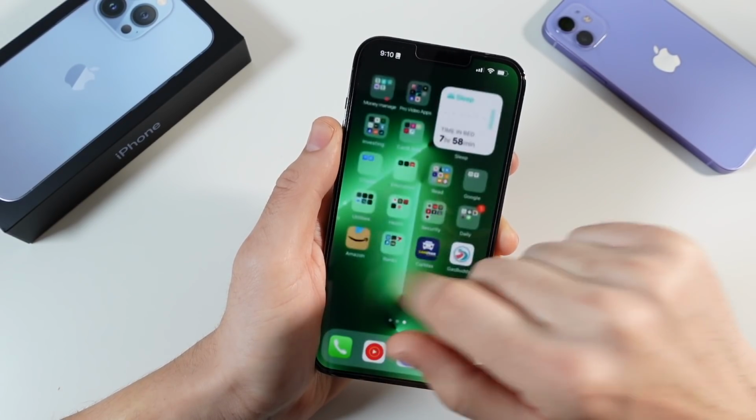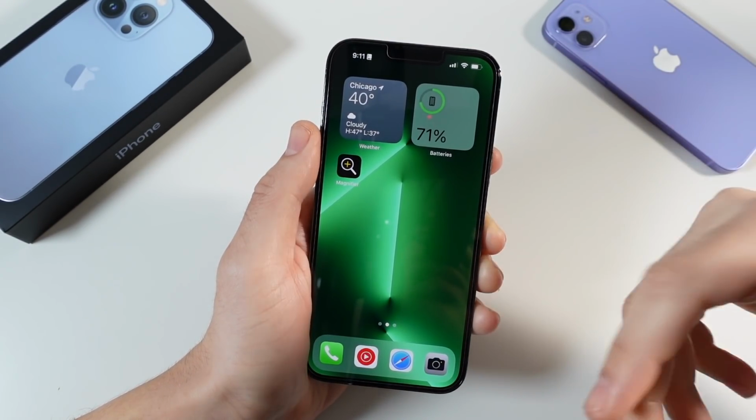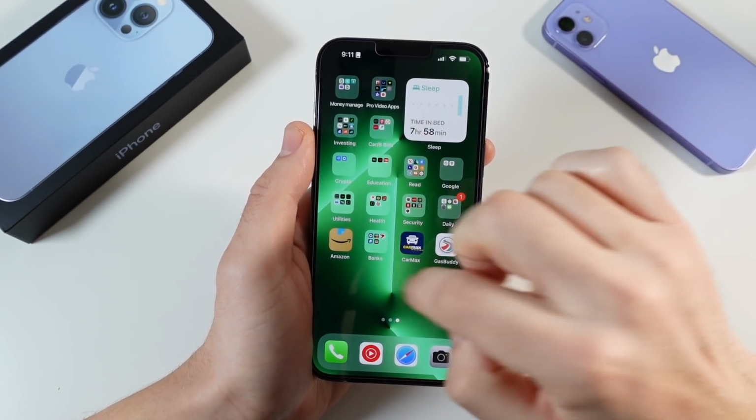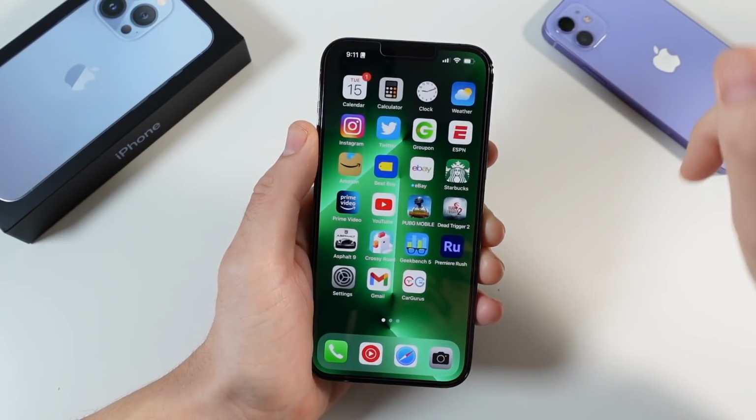So iPhone 13 Pro feels smoother. Let me know if iPhone 13, iPhone 12, the smaller iPhones have been feeling smoother as well in iOS 15.4. I can tell you, I've been enjoying this one right here for sure.